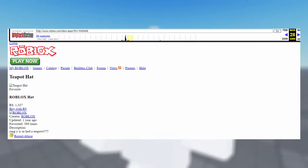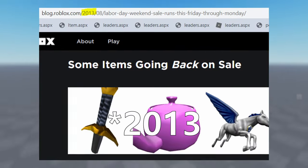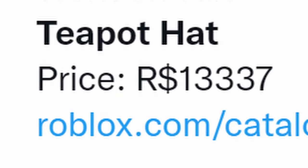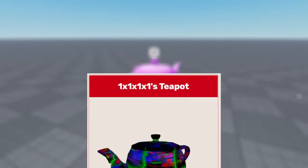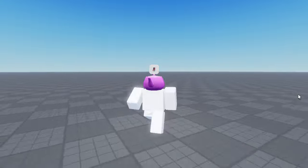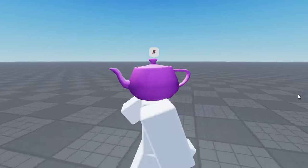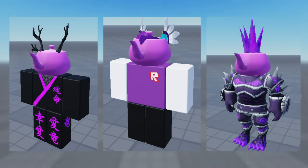It remained on sale until at least 2009, until it was eventually made off sale, except for during Labor Day of 2014 and Black Friday of 2017, when it was brought back for a short time and priced at 13,337 Robux. Several items have also been made over the years that have referenced this hat in some way, and it's acclaimed as a top-tier classic hat to this day, which gives it a substantial amount of recognizability. Appearance-wise, it's just a simple pink teapot, and there's really nothing more to it than that. But its simplicity does mean that it fits quite easily into a ton of different classic outfits.